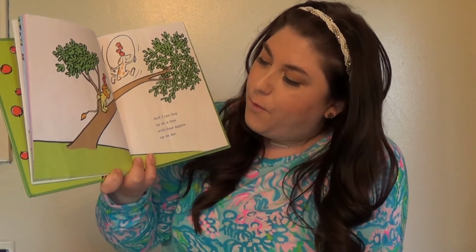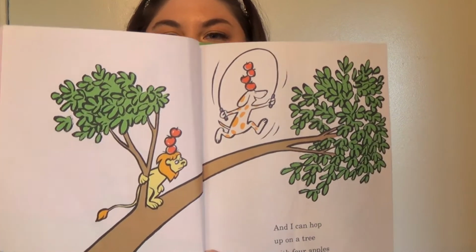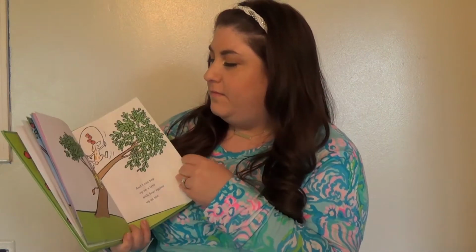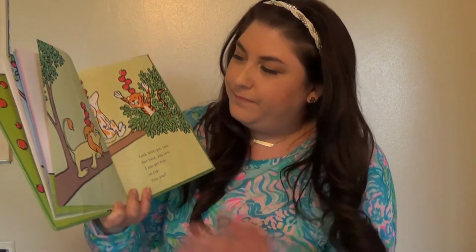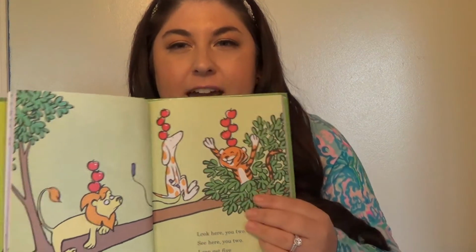And I can hop up on a tree with four apples up on me. Here they are in the tree. Tree and me, they sound alike. That means they're rhyming words. Look here, you two. See here, you two. I can get five on top, can you? Now here's the tiger. One, two, three, four, five.